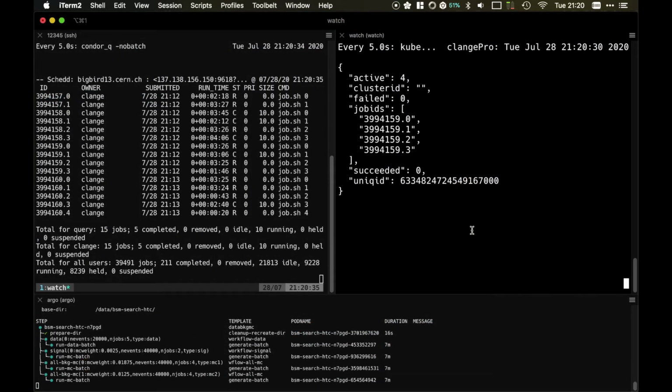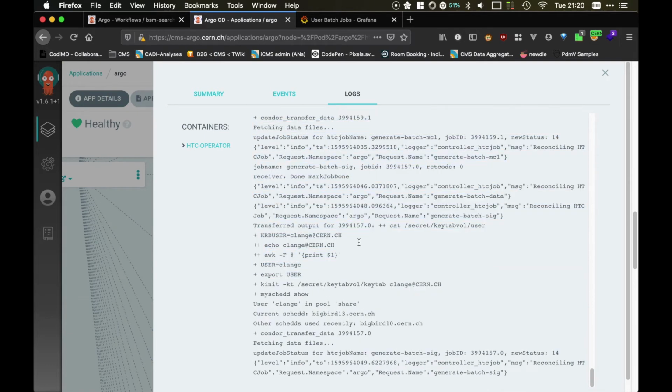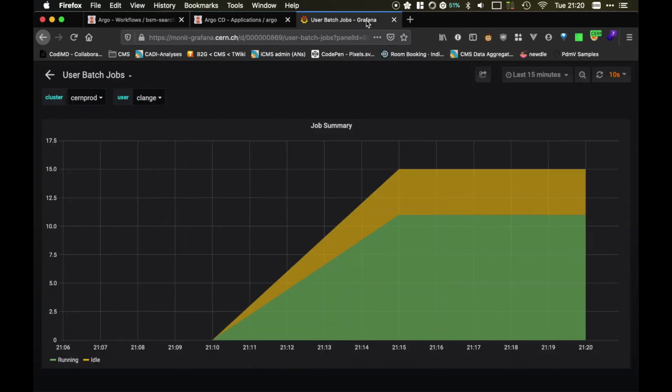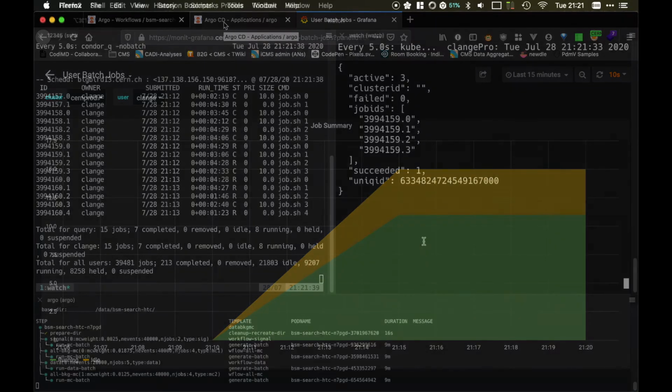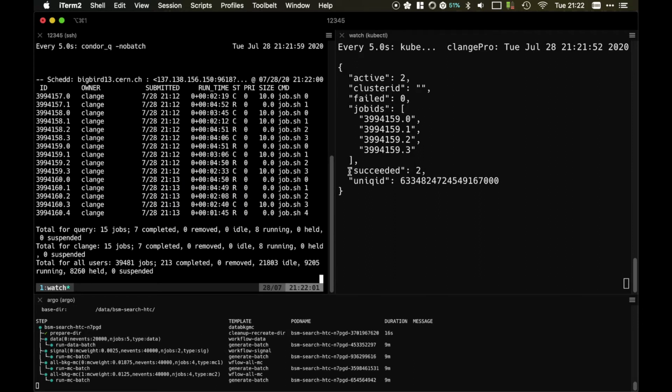Now, we just saw briefly the Grafana monitoring, but more interesting here is that also the first jobs are succeeding for the CR that I was monitoring. And again, we see that in the logs. And in Grafana, in green here, are the jobs that are running, in yellow, a bit behind, the ones that have been scheduled. You can see that all the jobs are running already. Now we're already at 2 succeeded jobs and 2 active jobs. And on the left hand side, you can see the total 15 jobs, 7 have completed, 8 are running. I can see now that 159.3 is the one that just completed.